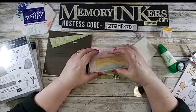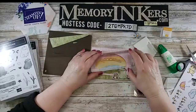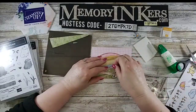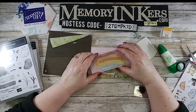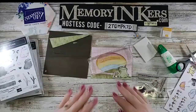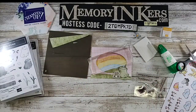So when I put it here in the center where I want it, this is too tilted. So you just play with it until you get it. So it has a curve, but not so crazy a curve. And I am going to stamp it a little bit crooked on the card base. I hope that's making sense.